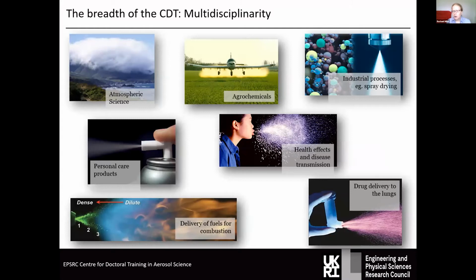Before I start talking about our responsible innovation training, I also want to emphasize that we're a very multidisciplinary CDT. So when a lot of people think of aerosols, they think of spray cans, but actually an aerosol is solid and liquid particles dispersed in a gas phase. So we look at any process which involves aerosol. So our academics, and we have around 50 academics associated with the CDT, they're based in very diverse departments. So we have engineers, chemists, physicists, earth scientists, biological scientists and pharmacists.